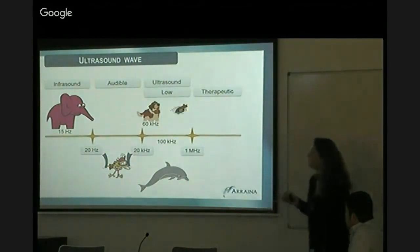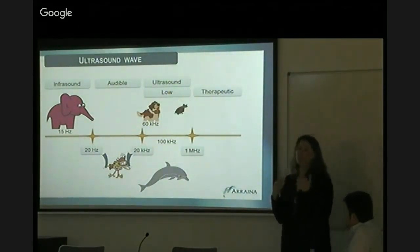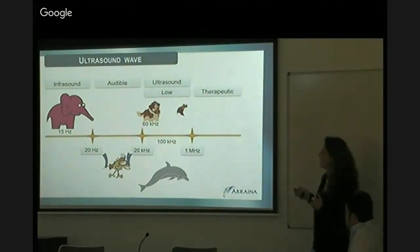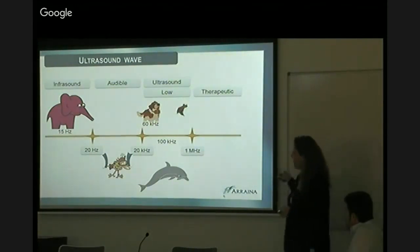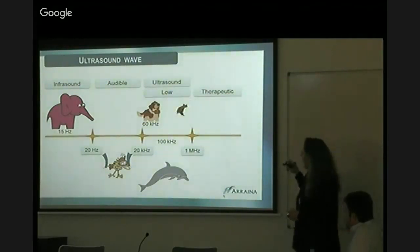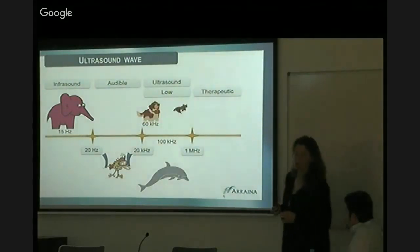This is just to show you where we have our wave and what we humans can hear. We are more or less between 20 and 20,000 hertz. Dogs hear very nicely, threefold higher than us, and then we have the bats and the dolphins that are really at the top. We have two probes at the moment, working more or less between 80,000 hertz and 1,000,000.